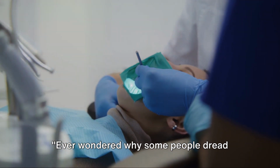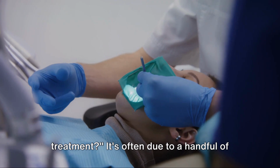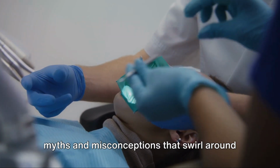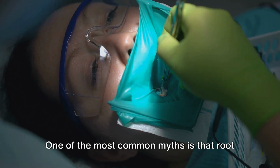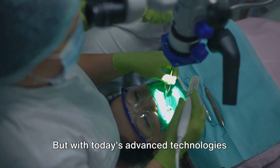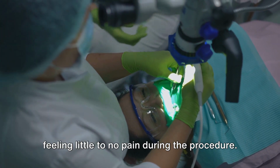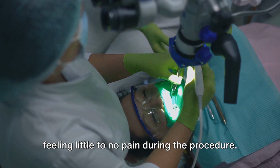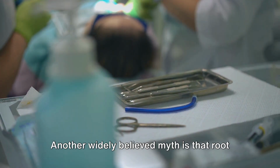Ever wondered why some people dread going to the dentist for a root canal treatment? It's often due to a handful of myths and misconceptions that swirl around endodontic treatment. One of the most common myths is that root canal treatment is painful. But with today's advanced technologies and anesthetics, most patients report feeling little to no pain during the procedure. It's quite the opposite of the old horror stories you may have heard.